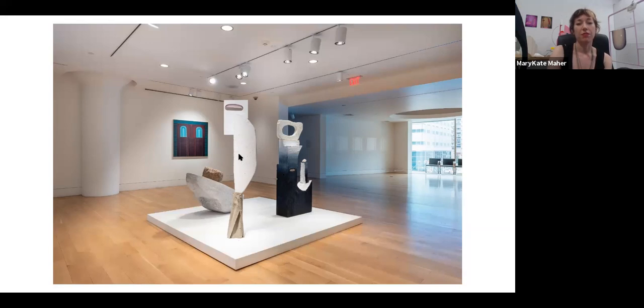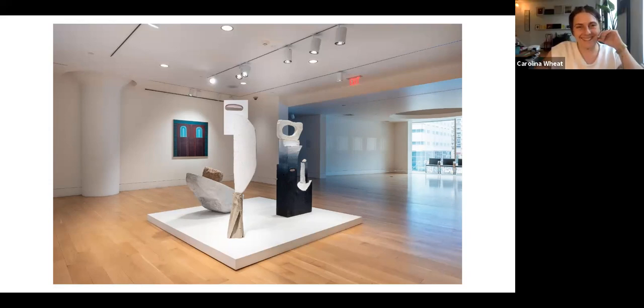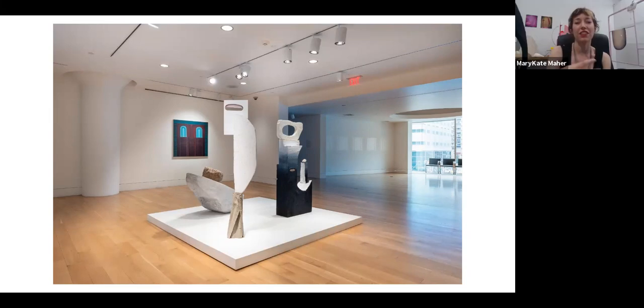So these works are all basically forms of plaster and resin, and this is a concrete polymer that I use. It's almost like if concrete was liquefied and dried like glue. So you can coat it on things, almost like a stucco, and then it hardens. So a lot of the textures have these really lumpy, gritty surfaces to them.